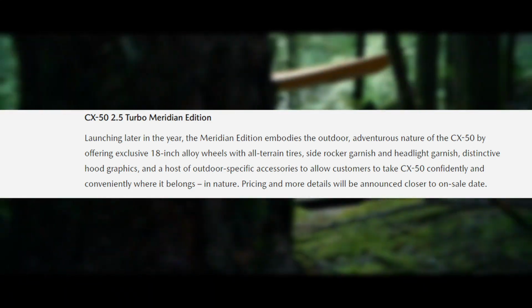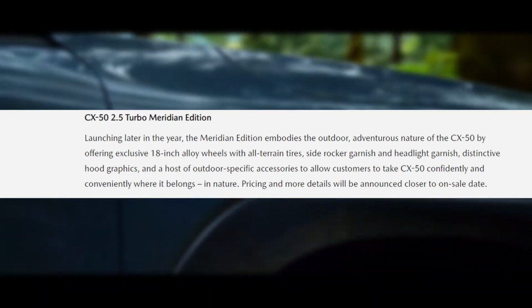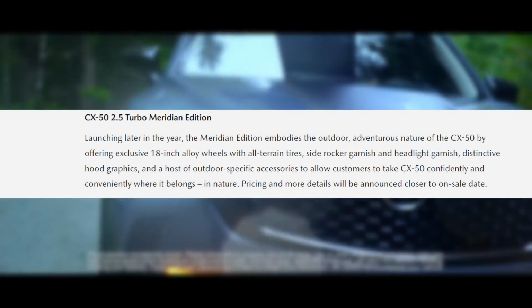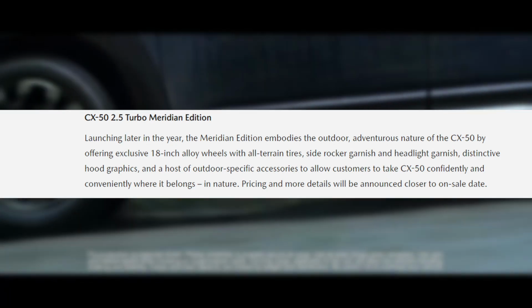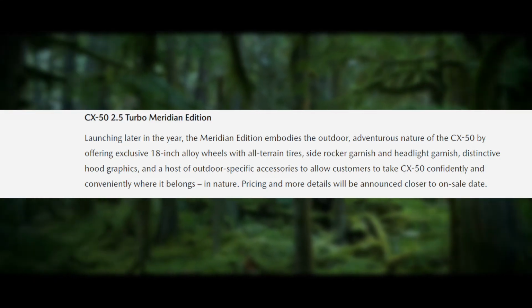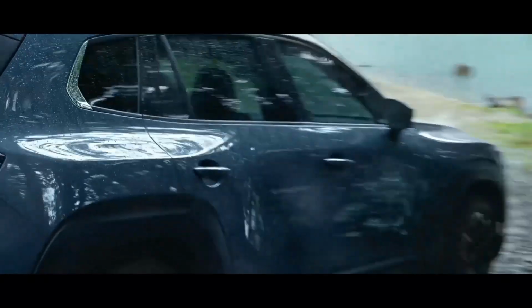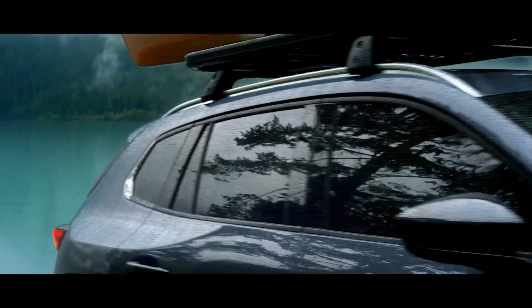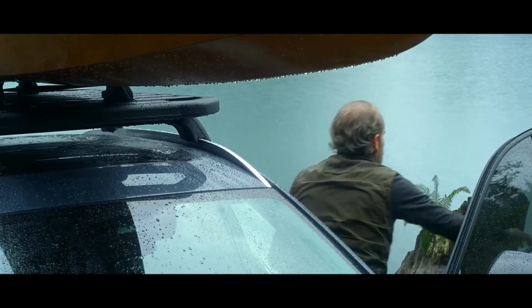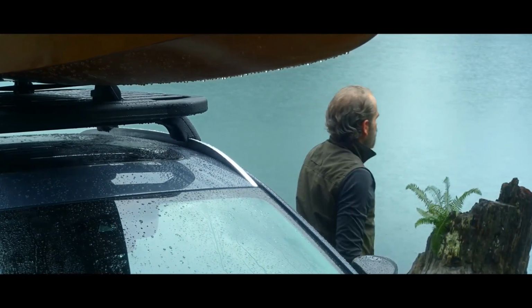Finally, the last one is going to be the Meridian Edition, and that's going to be the one that you're going to be seeing in the press photos with the hood decals and stuff like that. So you're going to get the exclusive 18-inch alloy wheels with all-terrain tires, side rocker garnish, headlight garnish, distinctive hood graphics, and a bunch of outdoor-specific accessories. There's no price to announce on this because it's going to be revealed later, but I would expect something like $43,000, maybe $44,000. But that's pretty much it.